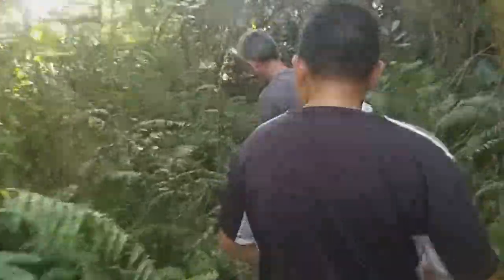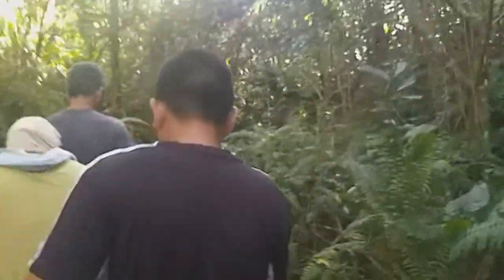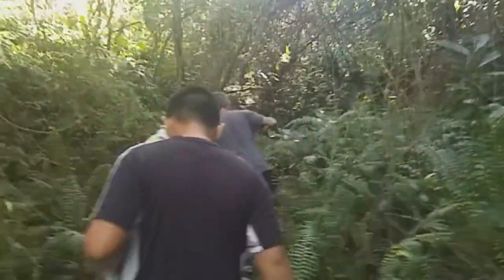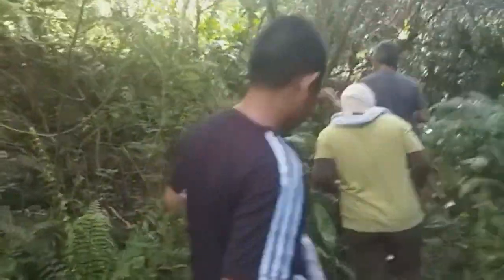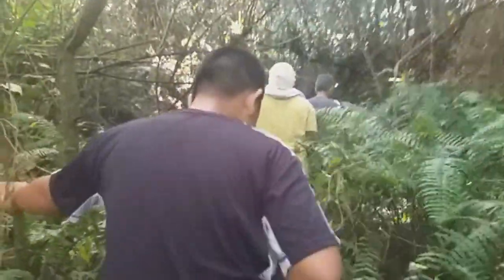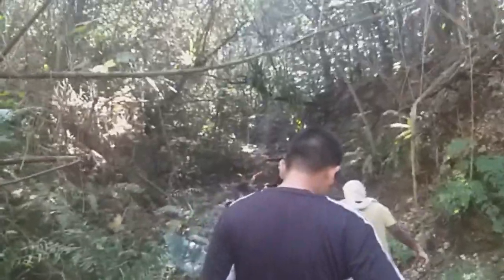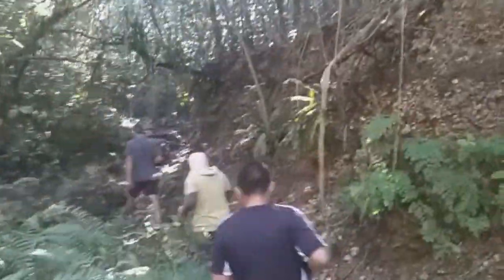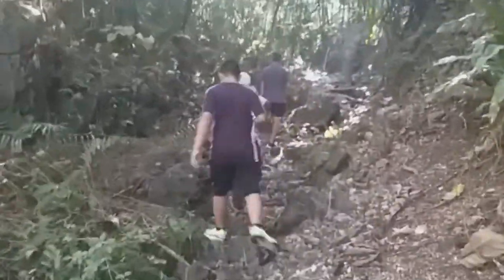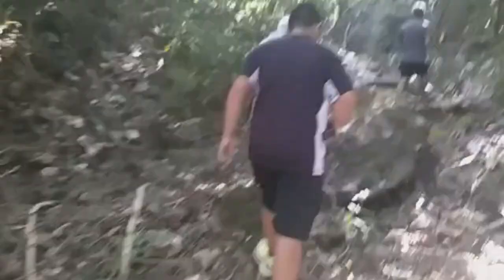Make sure you point it out if you see it. They'll probably just fly over. The birds you can see, but fruit bats are very sensitive. You have to be really looking for them. So this is a valley, and you can see how the water coming down from the mountain has carved out basically a riverbed that we're now walking through.